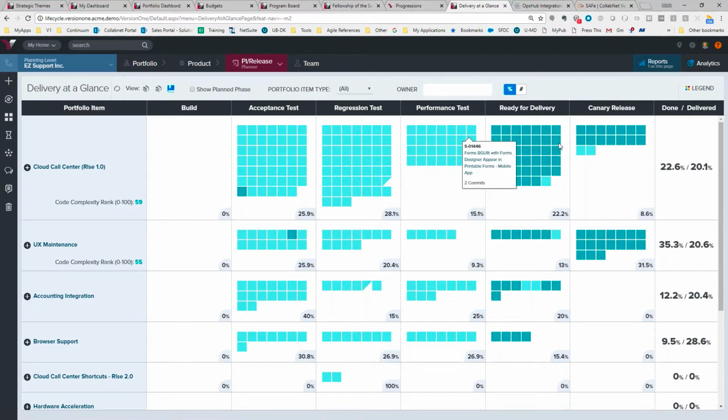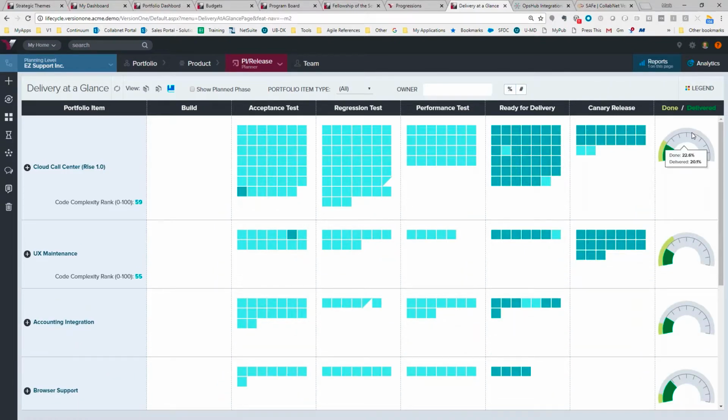The darker shaded boxes are showing me work that's done, and then we can also look at this from a delivered percentage component. So we've completed 22% of the work, and we've delivered to the customer 20% of that work. So it's showing us done versus delivered work, and then all of the other components of the stories. And each of these is a user story that may or may not be done associated to this specific epic.